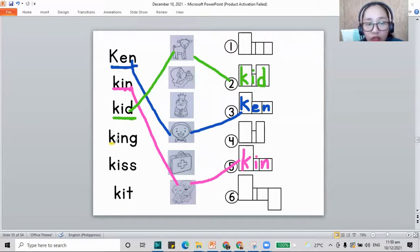Another one. We have K-I-N-G. N-G has the ng sound together, king. The king is the partner of the queen. Where can we put king? In number 6. K-I-N and letter G. That is king.